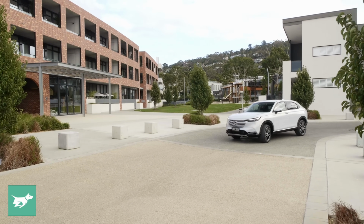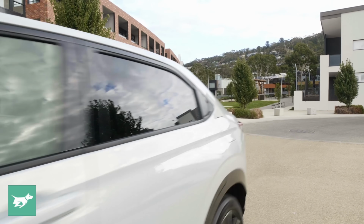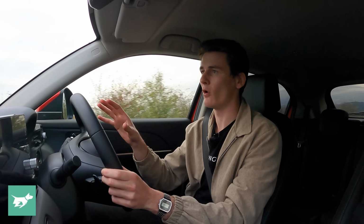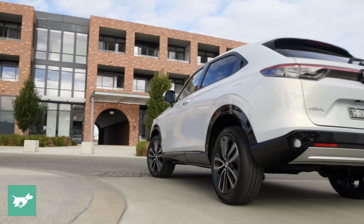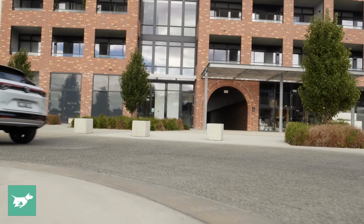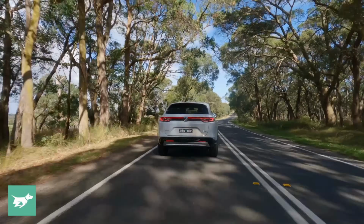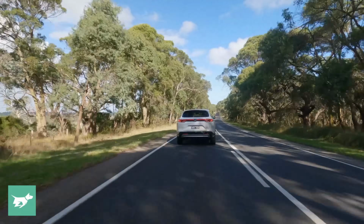And around town, it feels very refined in its switch from petrol to electric mode. The petrol engine doesn't hang around for too long. It doesn't keep going while you come up to a set of lights, unlike some vehicles such as the Haval H6 hybrid we had to go in recently. This feels really up there with Toyota in terms of the levels of polish of this engine.